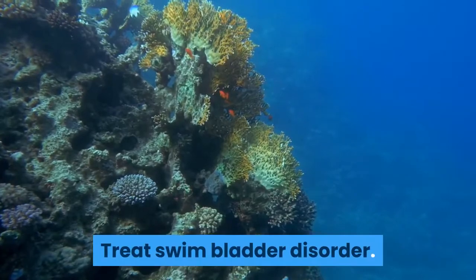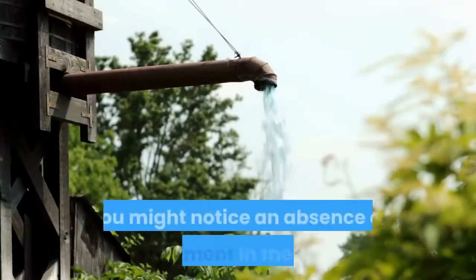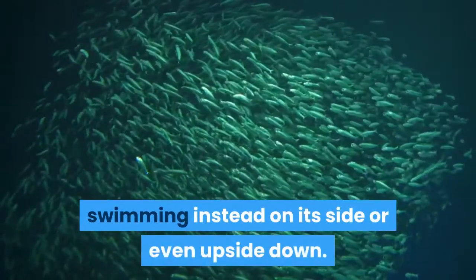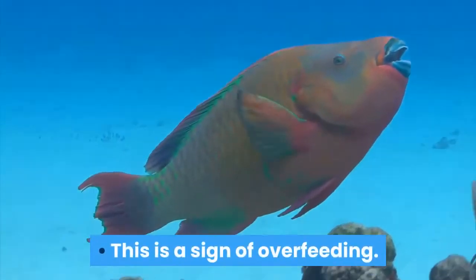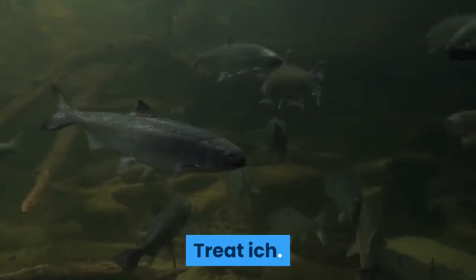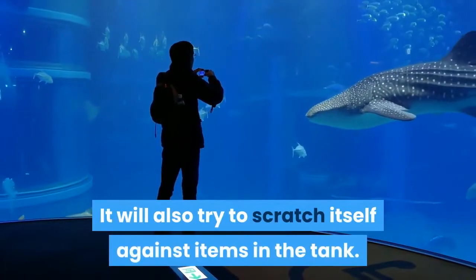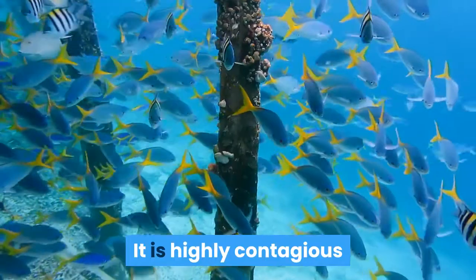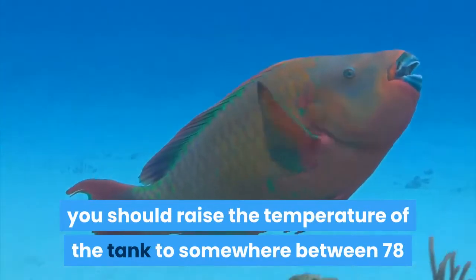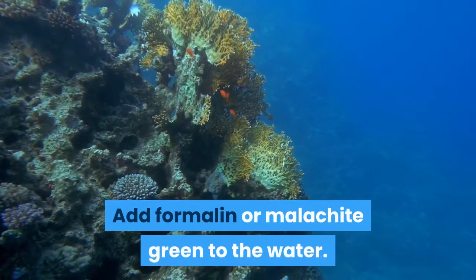Treat swim bladder disorder. If the belly of the fish is enlarged, the fish might have some blockage that needs to be corrected. You might notice an absence of excrement in the tank. The fish might have trouble swimming upright, swimming instead on its side or even upside down. This is a sign of overfeeding. The condition can easily be treated by reducing how much you feed your betta fish. Treat ick. Your fish will have white dots all over its body and will lack appetite. It will also try to scratch itself against items in the tank. It is highly contagious and is the most common cause for fish fatalities. To treat ick, you should raise the temperature of the tank to somewhere between 78 and 80 degrees Fahrenheit over 48 hours. Add formalin or malachite green to the water.